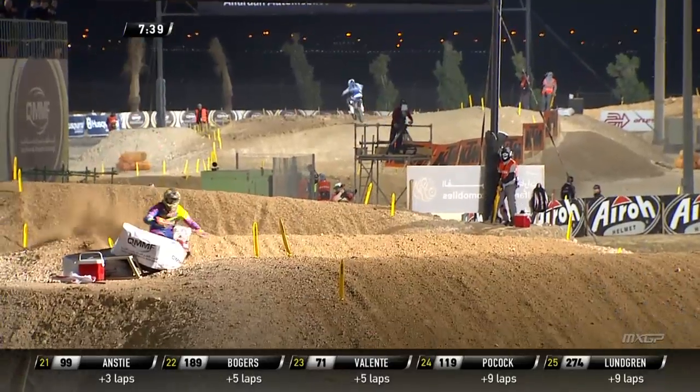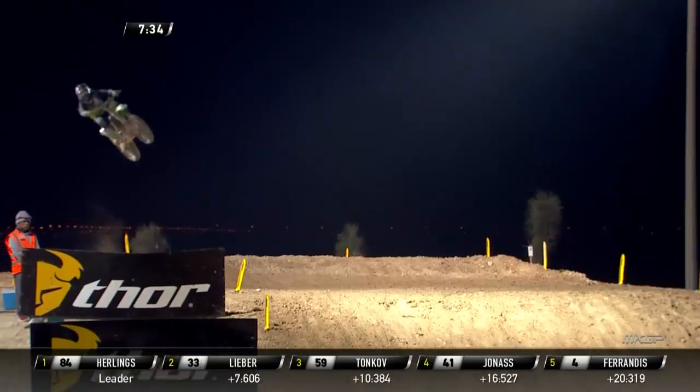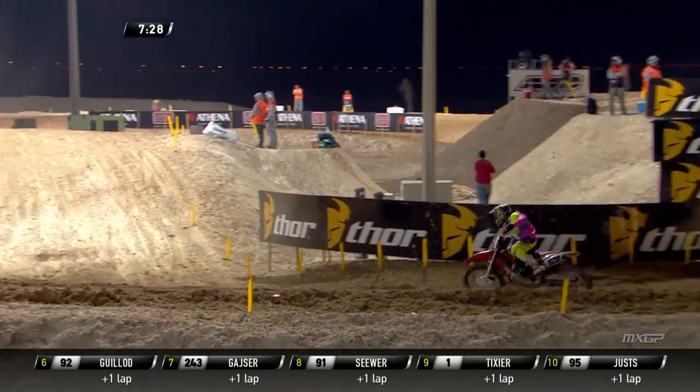Oh! A little bit short there on that jump, just a rider just a moment ago. Who was that? Was that Guillot? I think it was. Guillot getting short there. Another rider who cased the double in the middle.